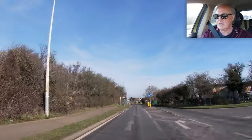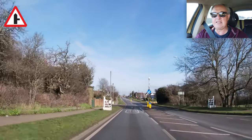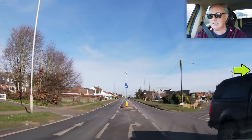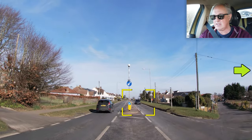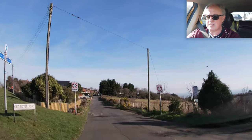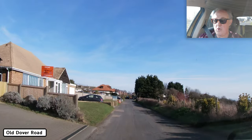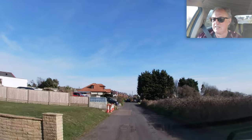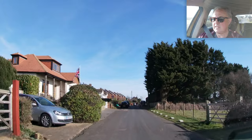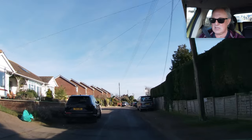Take the next right, okay. Old Dover Road we're going down. Now I need to get into this lane completely. I don't want my tail end hanging out. So completely in. Wait for the car. Now watch the speed zone here. It's a 20 mile an hour zone. And you mustn't go over the speed limit when you're doing your test. Or any other time, to be quite honest. There's dog walkers in the road. Take the second left. There's pedestrians approaching me, but they're giving me room, so they're not in the road. So that's good.